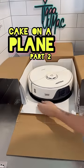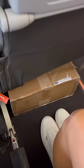Okie dokie, cake on a plane part two. So with the cake all boxed up and ready to go, we had to get up at the crack of dawn. I'm not a morning person, but you can see that Katie is. Grabbed a quick brekkie, and then it was time to put the cake on the plane. We put it under the seat in front, and luckily it fit.